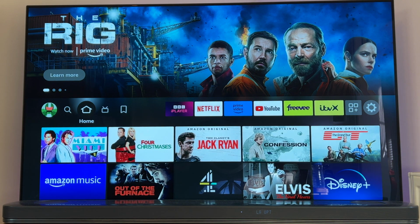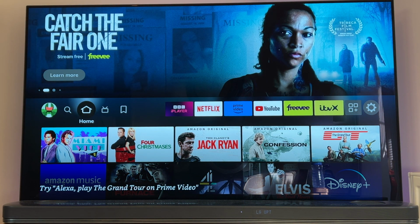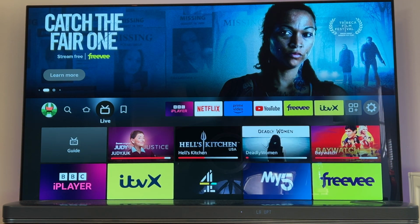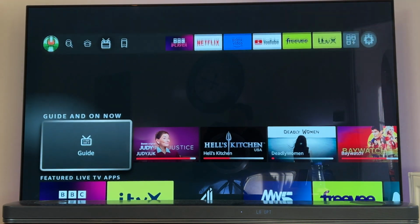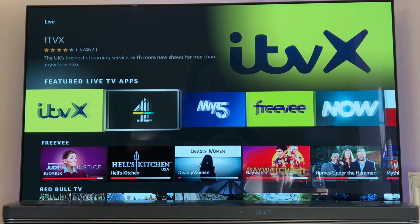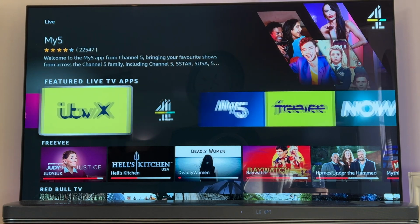What I like is what they do on Apple and what they do as their app. Their app is very similar to what they've done here, to a degree. Obviously there's a lot more you can do. But you've got your live TV there, and your My Stuff, where you can bookmark anything like that. You've got your Hell's Kitchen, your BBC iPlayer. So it does it like this, okay? It does it like this.